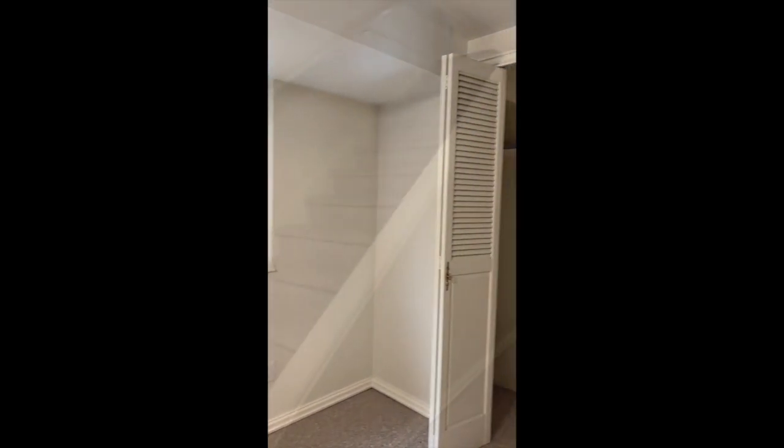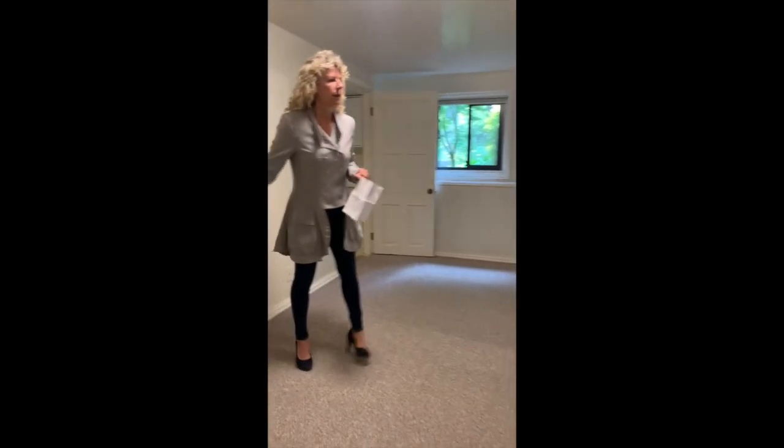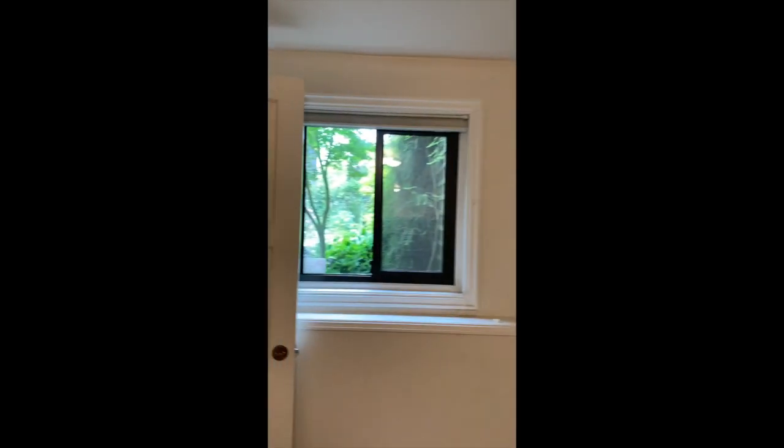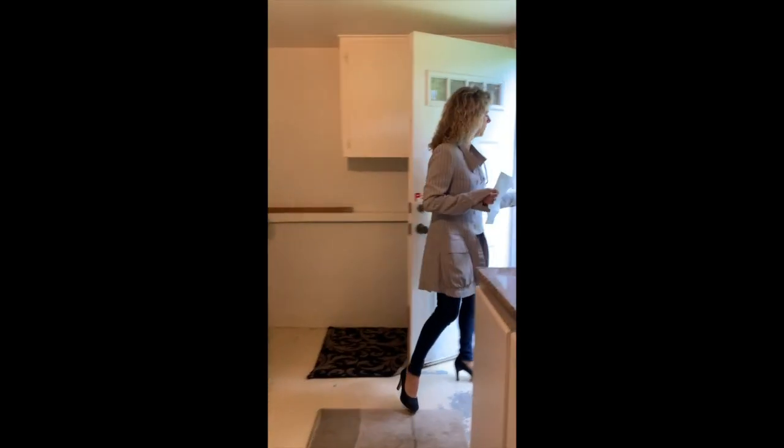Lots of storage space. Still lots of storage space under the stairs. And the storage room here where the furnace is, and it is a gas-fired furnace. Lots of room in there. And then laundry's here. And again, lots of storage space and a door out to the backyard.